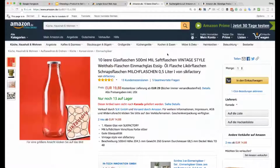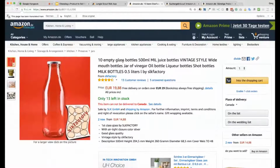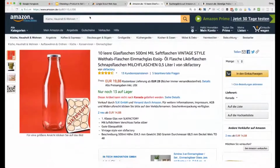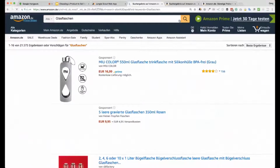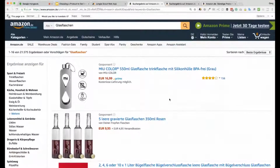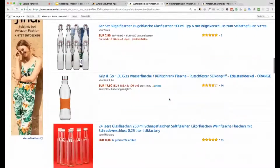So let's take a look at this next one. I'm going to translate this real quick just to see. 10 empty glass bottles, vintage style milk bottles. All right. I'm going to guess that this may be our main German word. If not, I can try one of these two. Like I said, I don't speak any German, but I'm going to try to search this and see if the results are relevant to what I was expecting just by looking at the pictures.